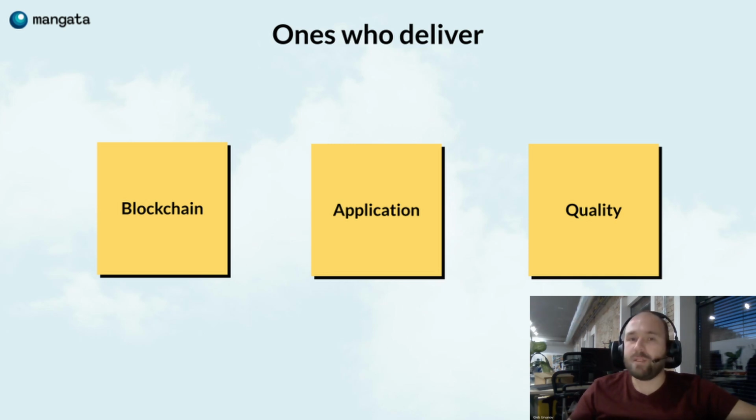Each one is dedicated more or less to one of the three core things. And why I'm saying more or less dedicated is because building one thing inevitably influences another. You cannot build the Mangata application without knowing how the Mangata blockchain is working, and you cannot ensure the quality of that application without understanding what the application is actually doing. So it is safe to say we are doing those three things in our three teams.